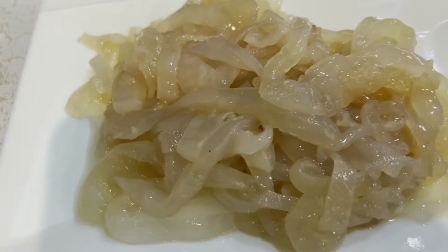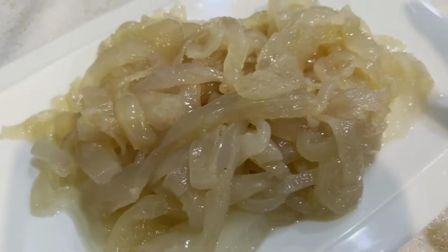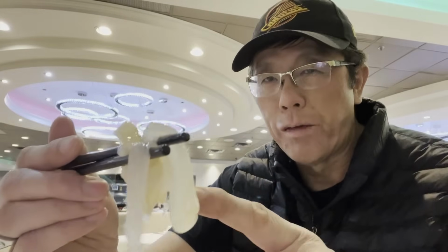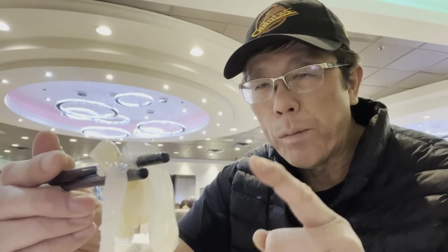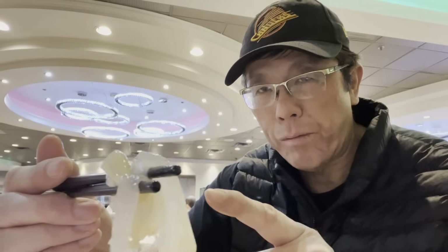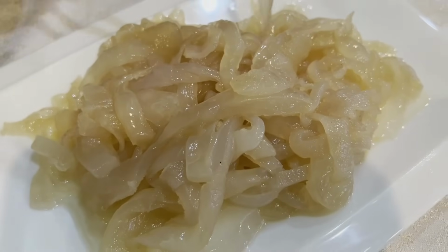This is the jellyfish. A lot of people don't realize that jellyfish is really good for your skin. Look at this jellyfish. There's lots of nutrients in it. One of the supposed benefits is that it keeps your skin young. It's got a crunchy texture. The flavor of the sesame oil and the soy sauce is infused in the jellyfish. My mom likes to eat it. Keeps her skin young too.